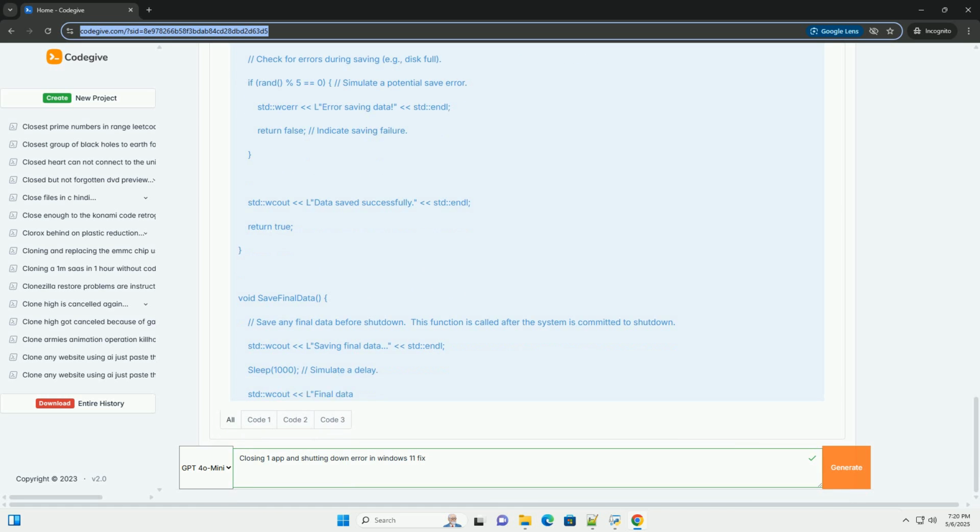4. Disable startup applications, selective startup. Some applications automatically launch when you start Windows. These might be interfering with the shutdown process. Open System Configuration, search for msconfig in the Start menu. Go to the Services tab. Check the box Hide all Microsoft services. This is important to avoid disabling critical system services.